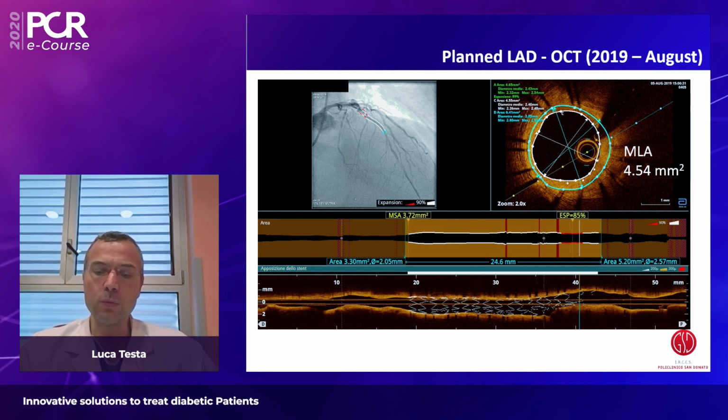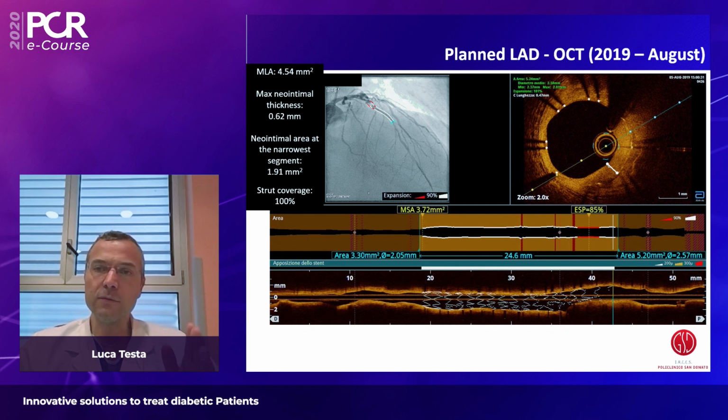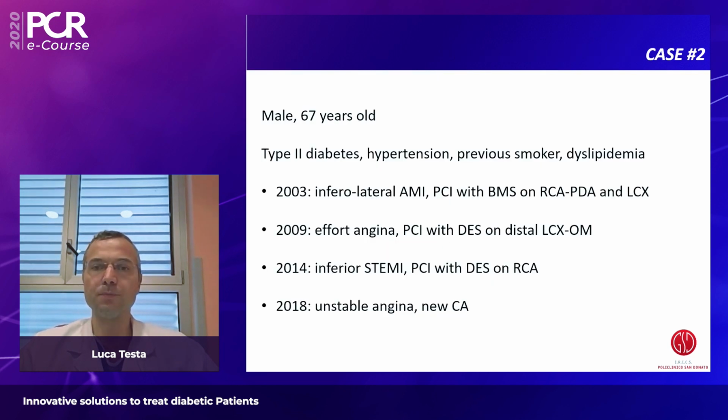This is the MLA that we found. And in the top left of the slide, you may see some calculations. So the strut coverage, I would like to start from that. Strut coverage was 100%. The max neointimal thickness was 0.5, far away from any possible threshold for critical restenosis. But also the neointimal area at the narrowest segment was 1.91. So in other words, a very, very good result.